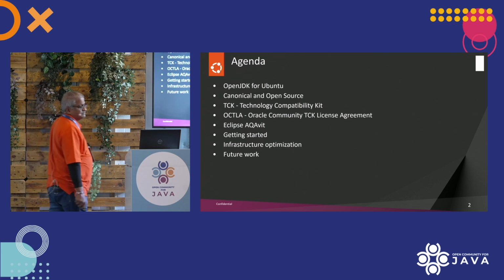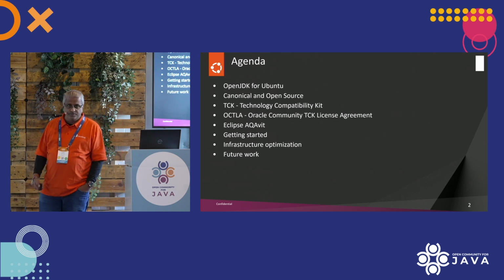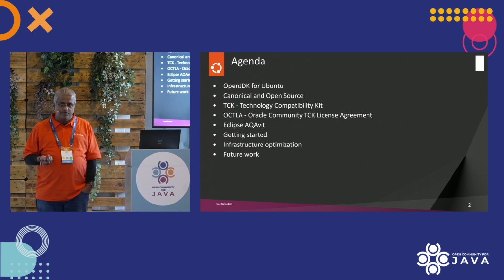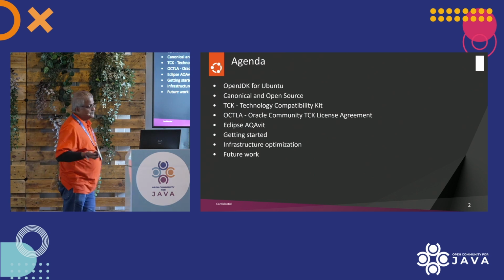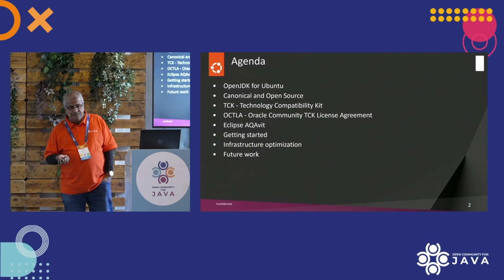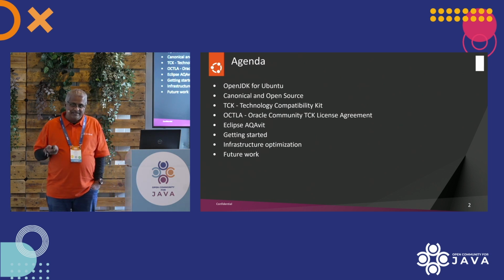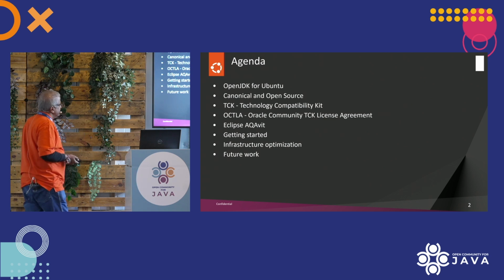So this was my agenda. I'm going to talk about OpenJDK for Ubuntu, what we have done in the last 2 years on Ubuntu for OpenJDK. Canonical has been trying for quite some time to get the Java story right. Within this small group, I can tell that I was taken away from IBM just to do that by Canonical. And this is the story of the last 2 years.